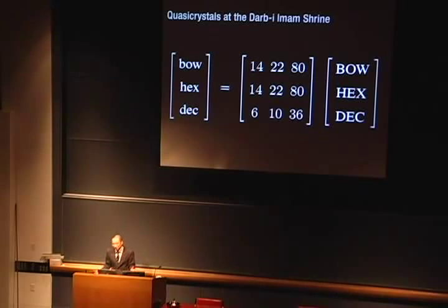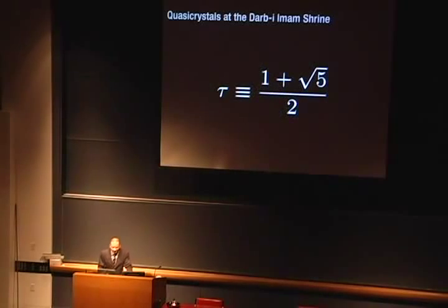So what do we do every time we see a matrix? Well, of course, we have to diagonalize it. Before I get to that, just for notation, I'm going to use tau here as the golden ratio, (1 plus the square root of 5) over 2. It shows up in many places all over this pentagonal geometry, but I'm just using it for notational convenience.